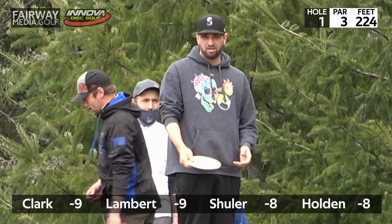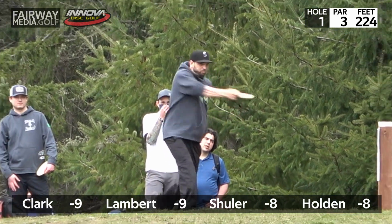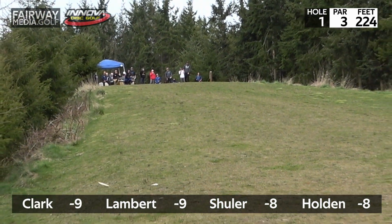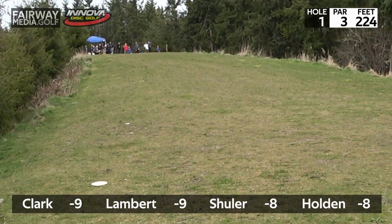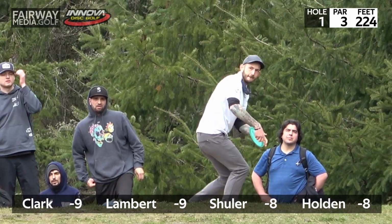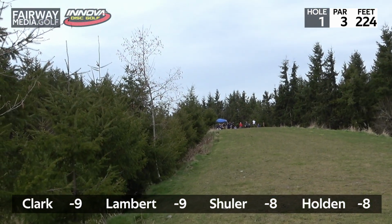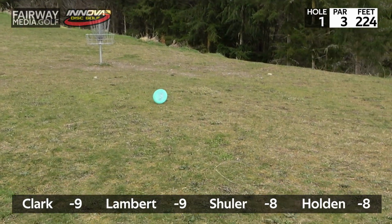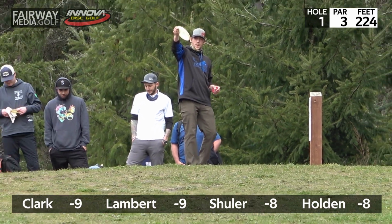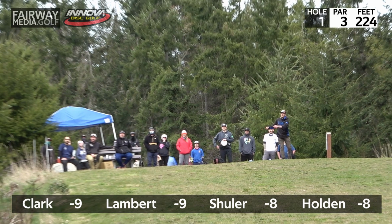Easy, 220-foot downhill par 3, and you'll see a lot of different types of throws on this hole. Big high forehands, overhands. I personally throw the old flex backhand. We'll see what the boys have for us. Yeah, the simple putter shot down the middle on an easy day like this seems easy, but I would be going with what Michael Lambert just threw there, which looked like the perfect shot to me.